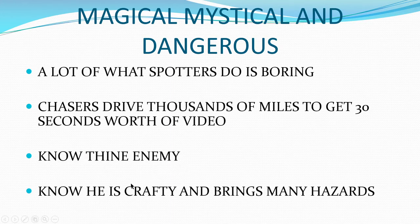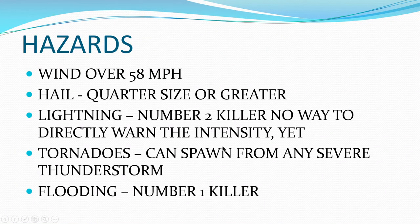Know your enemy. He is crafty and brings many hazards. Our hazards: winds over 58 miles per hour, hail of quarter size or greater, lightning is a number 2 killer, and no way to directly warn the intensity yet. Tornadoes can spawn from any severe thunderstorm. But our big concern here in the Ozarks is flooding. It is the number 1 killer. If you are out mobile spotting, please have good ways in and out and know your flooding areas when you go. Don't get yourself trapped in and become a statistic.